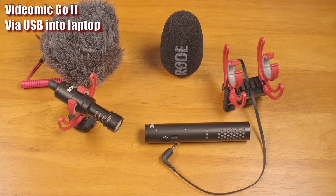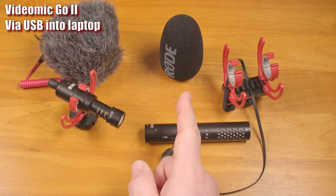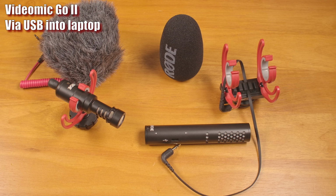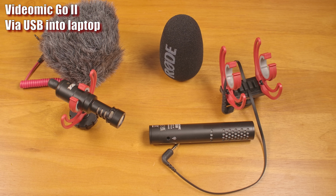The Videomicro does lack a little bit in the low end, but that makes it less susceptible to wind noise and traffic rumble, but it can also sound a bit thin in some situations. So I decided to compare the Videomicro to the new Go II. The Go II is nearly twice the price, and it includes only a foam windscreen rather than the furry windscreen that the Micro comes with, but the Go II does come with a fancier shock mount, and it is a much more versatile microphone with the ability to be used as a USB mic with a headphone out, and it has a stronger output level than the Videomicro as well.